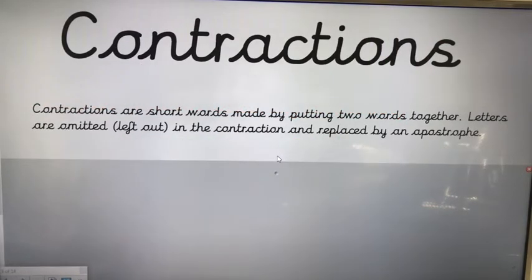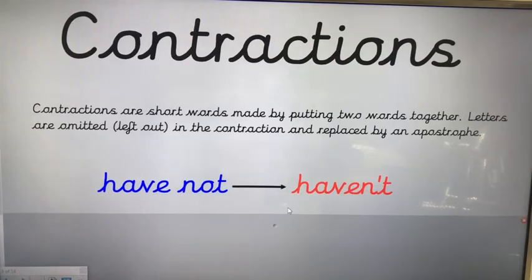Okay guys, let's get on to some learning. So today we're going to learn about contractions. Now contractions are short words that are made by putting 2 words together. When this happens, letters are left out and an apostrophe is put in place of the missing letters. Let's have a look at an example. So the original words were have not, and when we make them into a contraction they become haven't. The O is taken away and an apostrophe goes in its place. Have not becomes haven't.